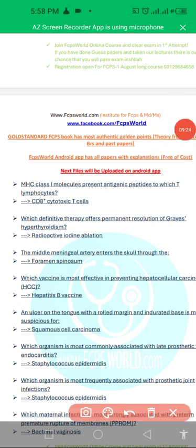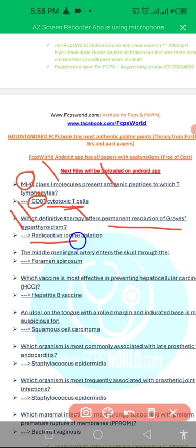Okay, next one: MHC class 1 molecules present antigen to the CD8 cytotoxic T cells. Which definitive therapy offers permanent resolution of Graves' hyperthyroidism? That is radioactive iodine ablation for Graves' hyperthyroid disease. Next one is the middle meningeal artery enters the foramen spinosum.